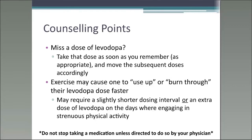So generally it's one of those things where you can take that dose as soon as you remember, as appropriate, right? So if you might be too close to your next dose, at that point, you missed that earlier dose, right? You're just going to take your other dose that is due soon instead. And some days you just might miss a dose.